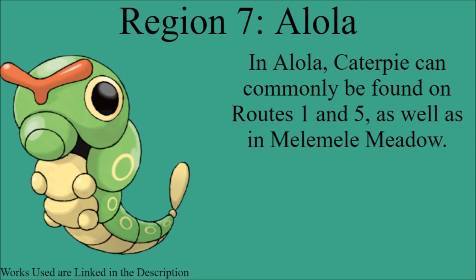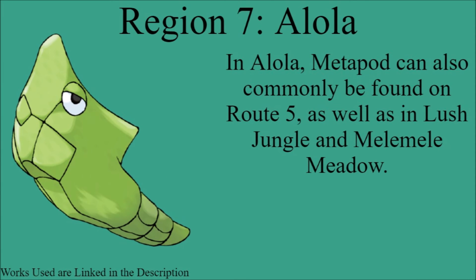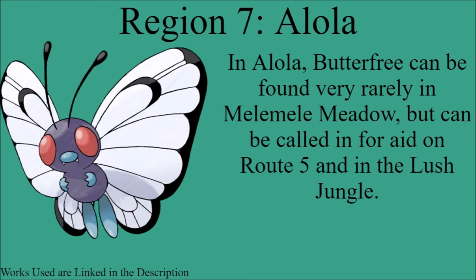Moving on to Alola, where Caterpie can commonly be found on Routes 1 and 5, as well as in Melemele Meadow. As for Metapod in Alola, Metapod can also commonly be found on Route 5, as well as in Lush Jungle and Melemele Meadow. As for Butterfree in Alola, they can be found very rarely in Melemele Meadow, but can be called in for aid in Route 5 and in the Lush Jungle.